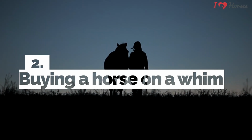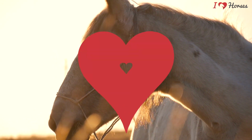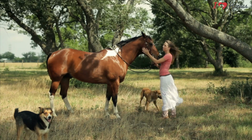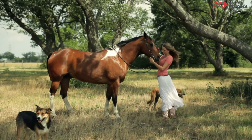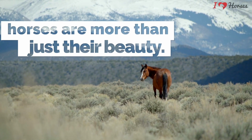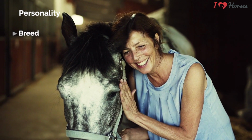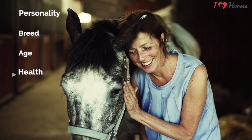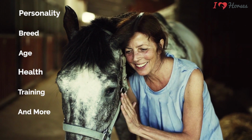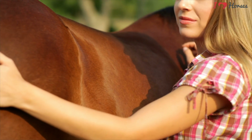Buying a horse on a whim. We've all been there. You see the most stunning, perfect horse for sale, and you feel like you need to buy it as soon as possible. Those good looks distract you from everything else, and you forget that horses are more than just their beauty. You need to consider personality, breed, age, health, training, and so much more before buying your first horse. Letting your emotions drive your decision is never a good idea.